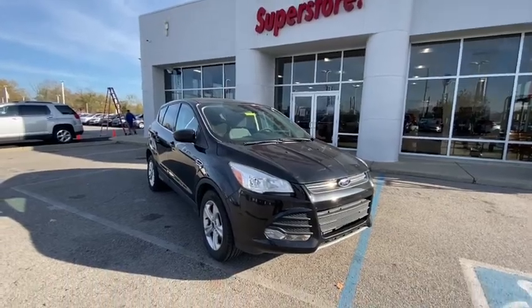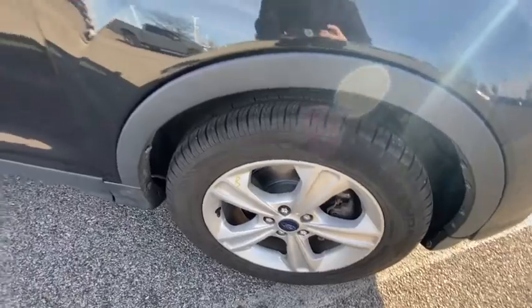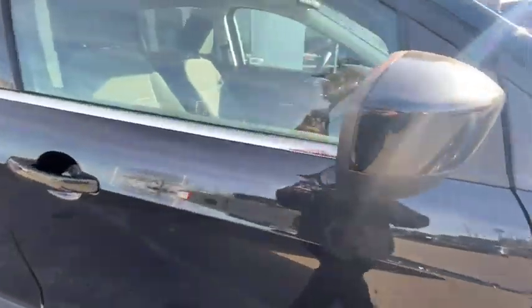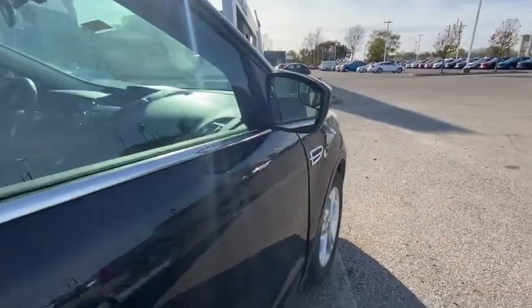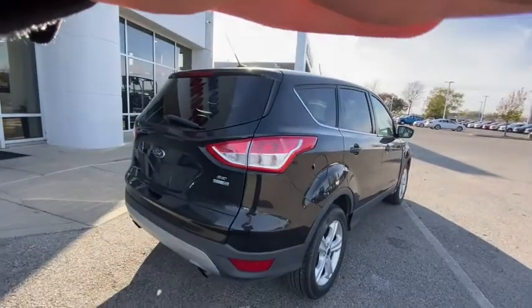Take a moment to check out the 2014 Ford Escape. With less than 110,000 miles on the odometer, this vehicle provides excellent value. De-stress and decompress in this sleek and sporty Escape.